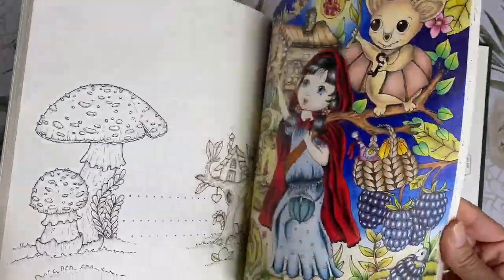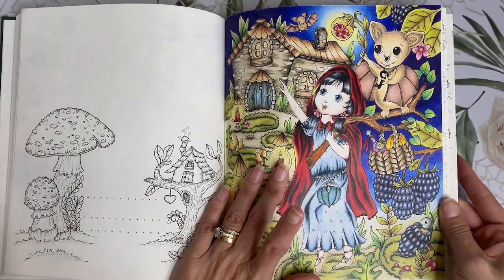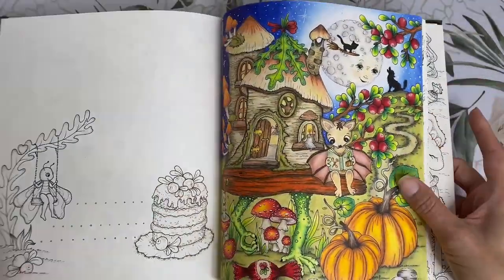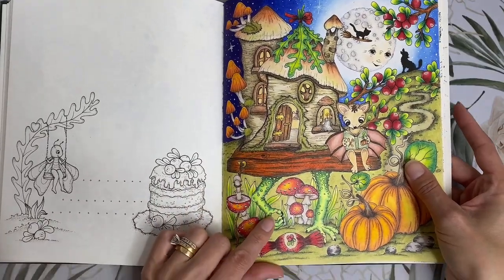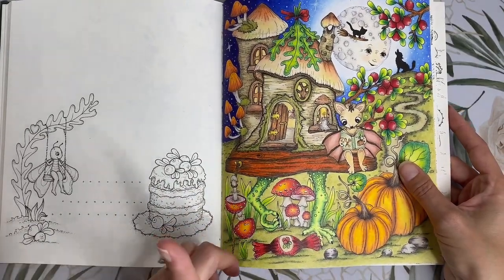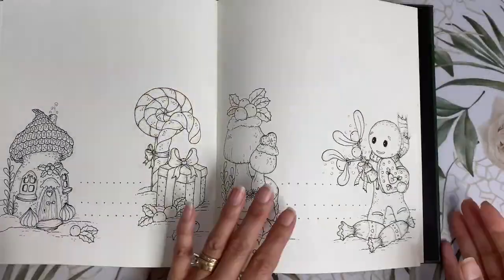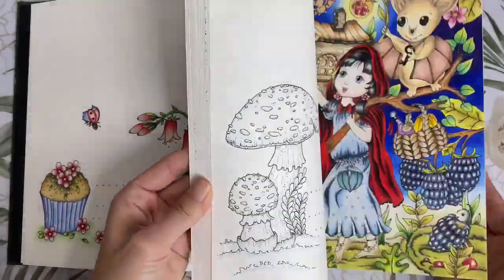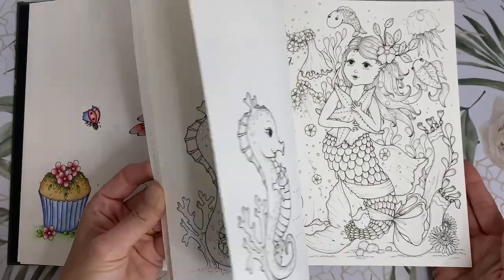And this little Red Riding Hood inspired page was with Prismacolors. And the house on the legs, also with Prismacolors. I love Clara's books. I think after Kirby, Clara has to be my favourite colouring book artist.